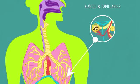So the alveoli and capillaries basically just swap one gas for another. From there, the alveoli takes that CO2 and squeezes it out through the bronchioles, the bronchi, the trachea, finally out of your nose and or mouth.